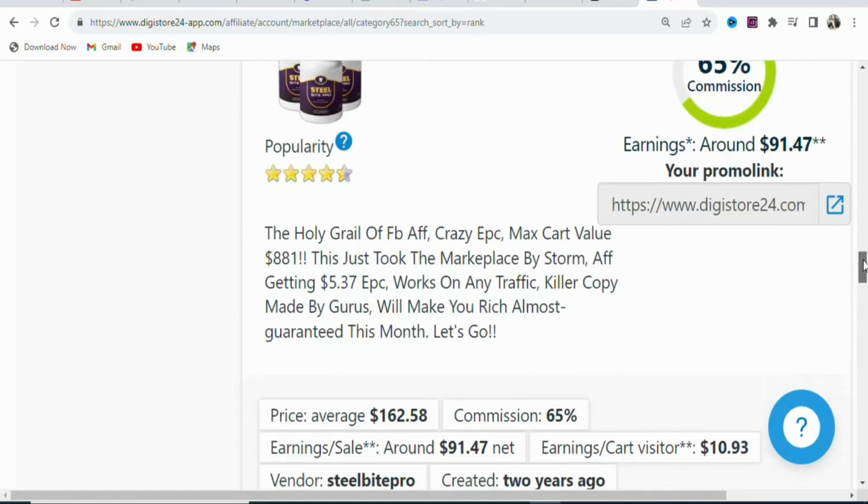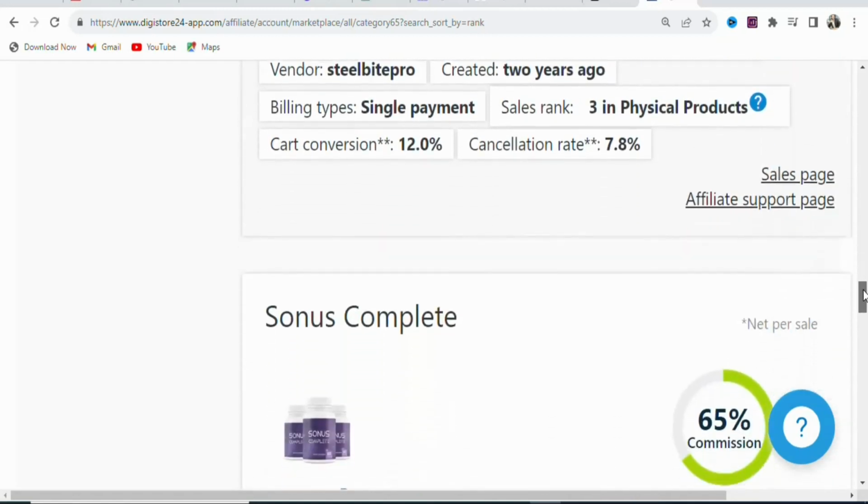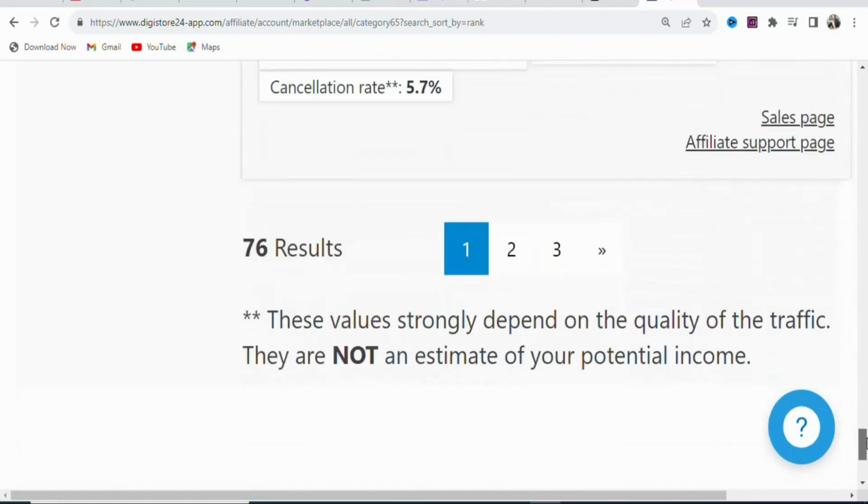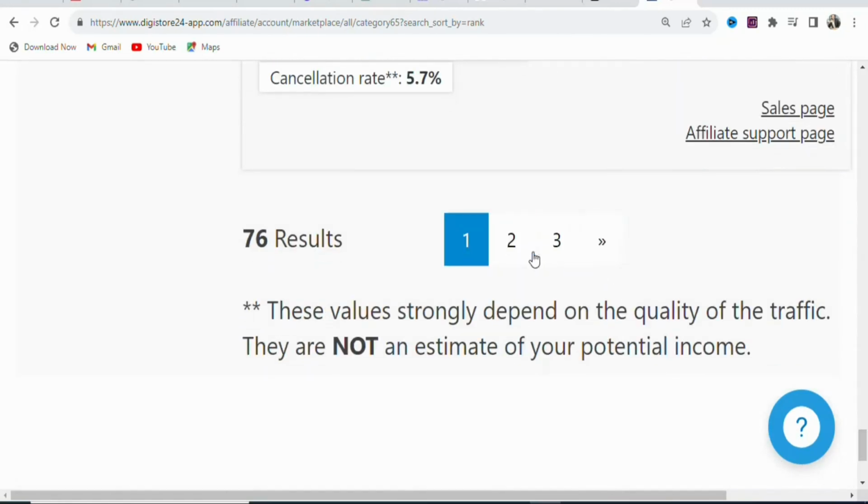There are many supplements that you can promote to earn money from home. You can see as I scroll, a lot of them that you can promote. If you want, you can scroll down to the bottom. Once you scroll down, you are going to click on the next page so that you can find other products that you can promote. You can see they have about 76 supplements that you can promote.